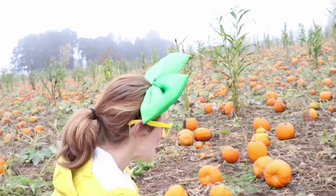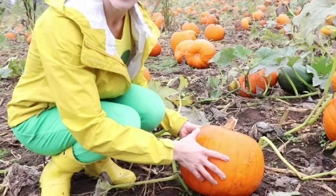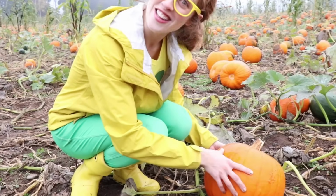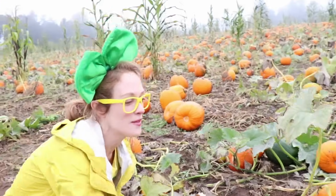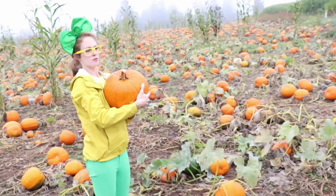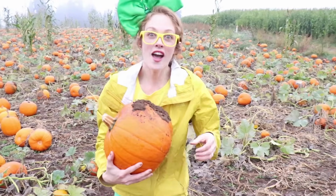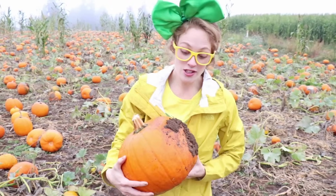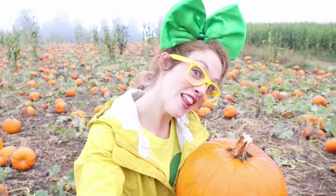Hey, I see. Look at this one. Ooh, it's medium sized, it's round. I like this one. I think this is the one I want. This is perfect just for me. Okay, Mr. Pumpkin. He's kind of dirty. I have an idea. Let's go give him a bath before we take him home. First, we got to go put him in the wheelbarrow. Are you ready? Let's go.